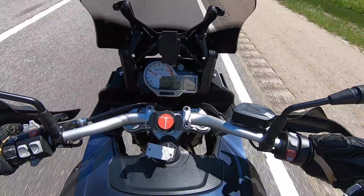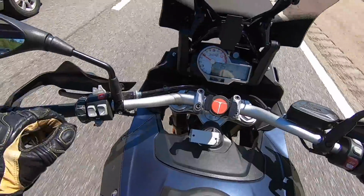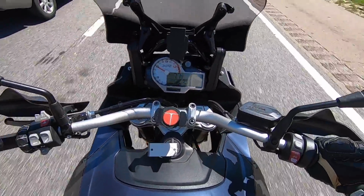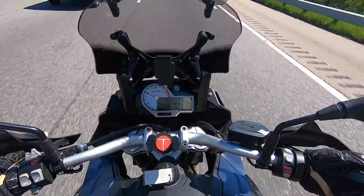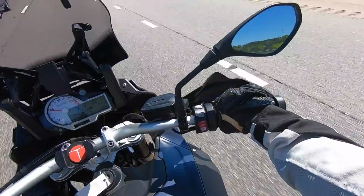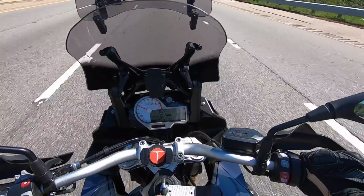But otherwise this thing is awesome. You can actually adjust ABS in each mode as well from over here. So I have about, you know, borderline 3,000 miles on this bike. I bought it this past summer. So I feel like I'm pretty seasoned on a bike like this to be able to say how I feel about it.